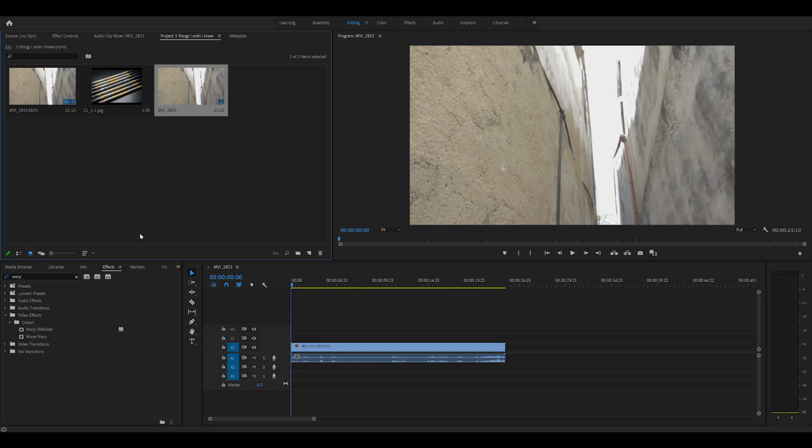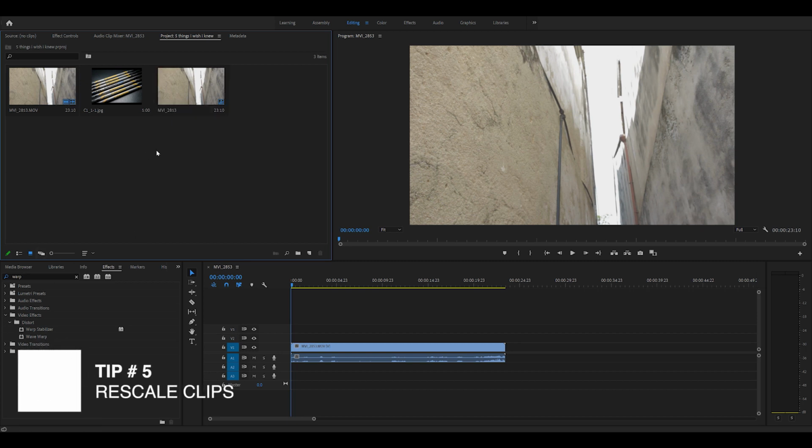Tip number 5. Rescale. Now, what does rescaling mean? This tip in particular is extremely great if you're editing photo slideshows. Why do I say that? Let me give you an example.